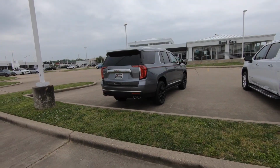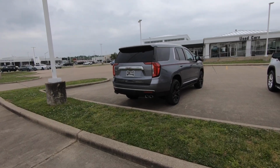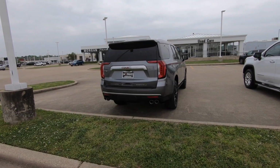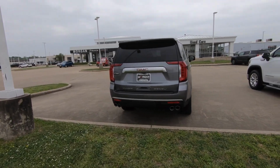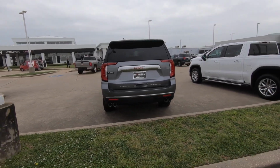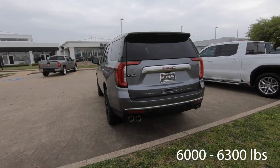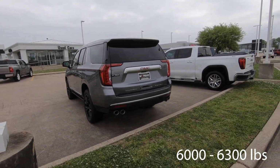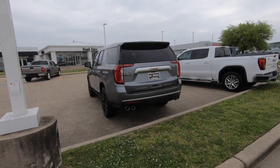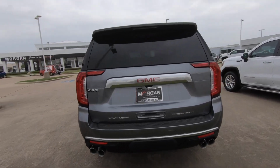So what is the big difference here? Well, even though that Ford Expedition with the 3.5 liter turbocharged 6-cylinder is making 440 horsepower and 510 pound-feet of torque, it doesn't tow as much. 6,000 pounds to be exact. Here with the Yukon Denali, you're looking at a max of 7,900 pounds. You might as well just say a 2,000 pound difference. That is a pretty significant difference, I would say.